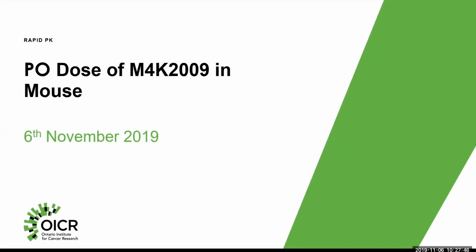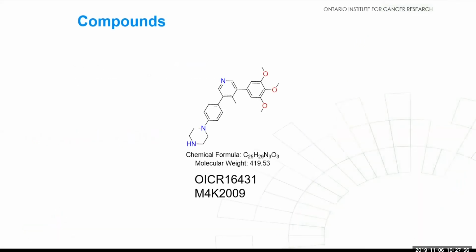Okay, so I'm going to just update you on the M4K 209 formulation work. We normally use the DMSO formulation. I'll show you the composition of the formulation in a minute. That formulation we use for our R&D work. It is very good in that it dissolves almost 90% of our compound at the dose level we want to dissolve. This is why we use this R&D formulation. Normally, we haven't seen any problem with this formulation.